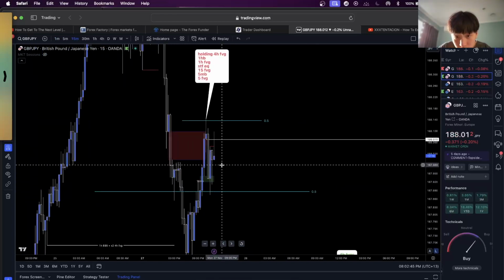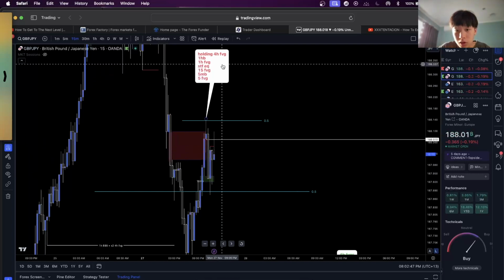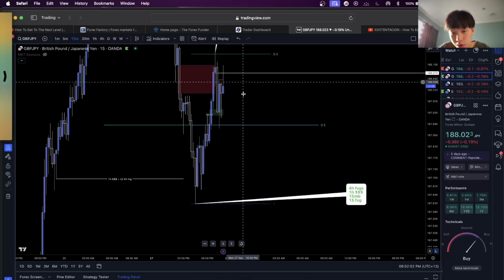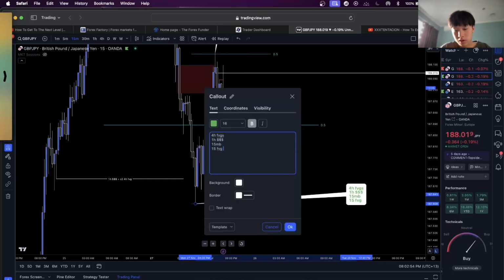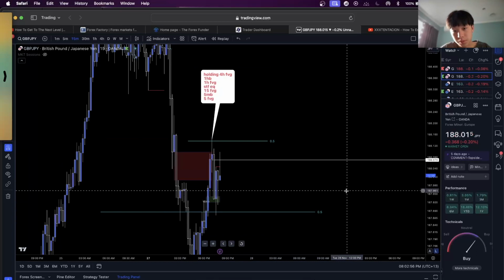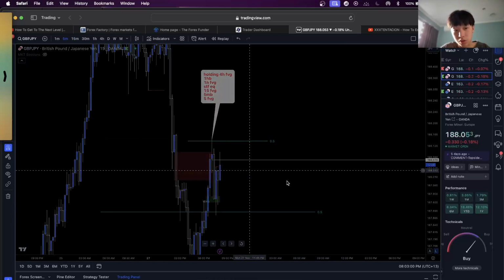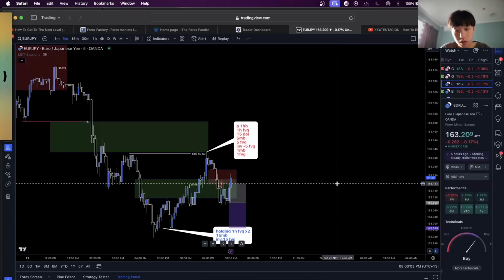like, bro, we're still inside of this inverse 15. Is it bullish or inverse? No, we're still holding a 15 times 2. This could also be a 15-minute break as well. So, see how that plays out.